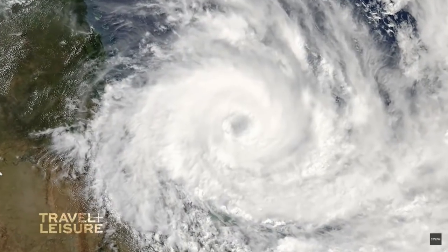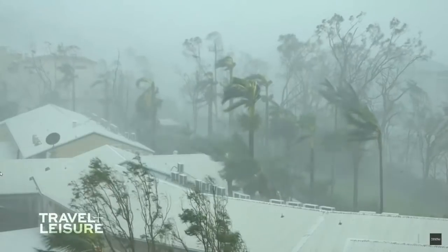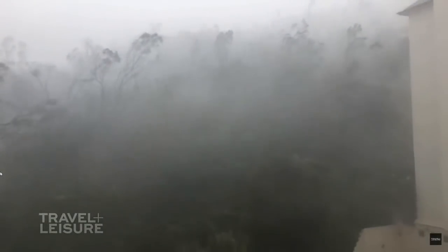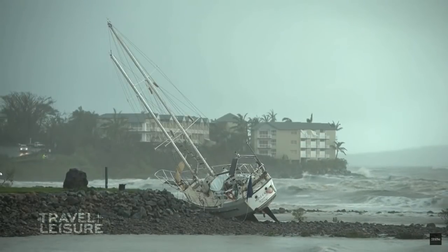After the 2017 bleaching, we were hit with Tropical Cyclone Debbie, and that cyclone was a Category 4 that basically sat over the Whitsundays for about 30 hours. So we did lose a number of sites in the Whitsundays to cyclone damage.